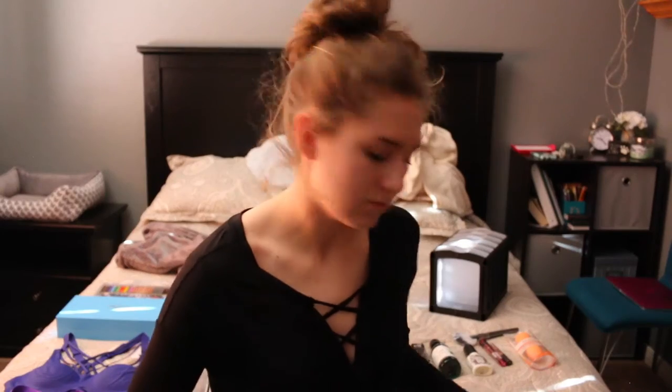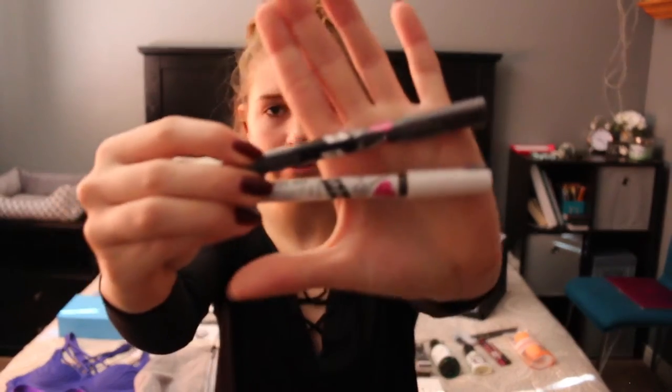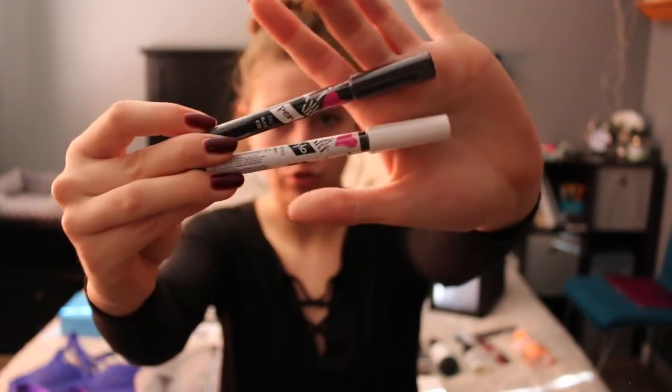It's lit. I got a nail file, because I need more of those. Nail art pens, black and white, to draw on your nails.